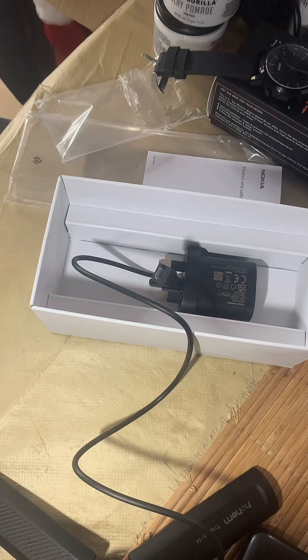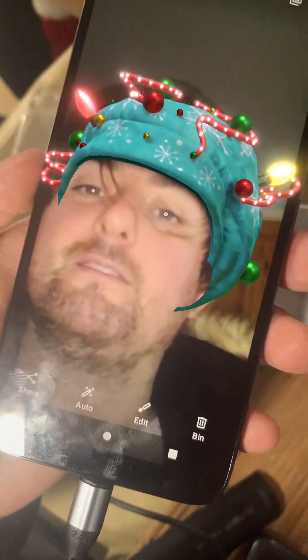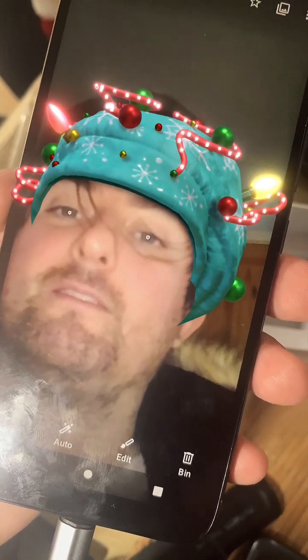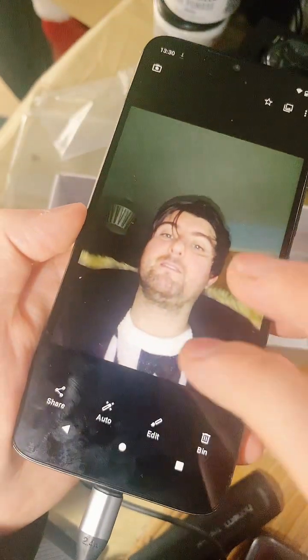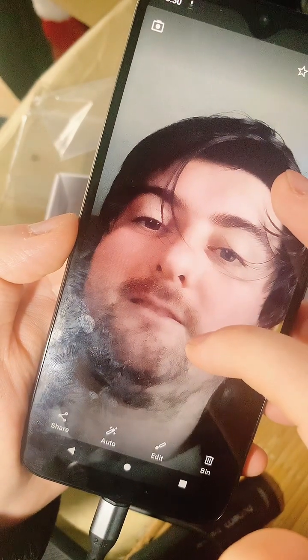Done it. Okay, so that's what it looks like. Here we go. That is a good camera. That's 8 megapixels. I don't know why that effect is on. Let me just turn that effect off. There we go. So that's the picture with the 8 megapixel with the flash. And that's without the flash.